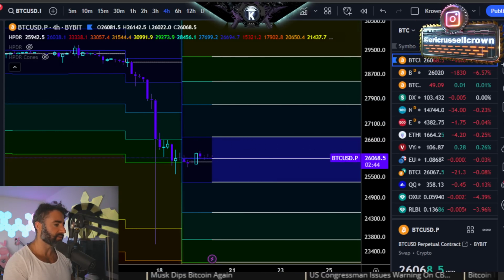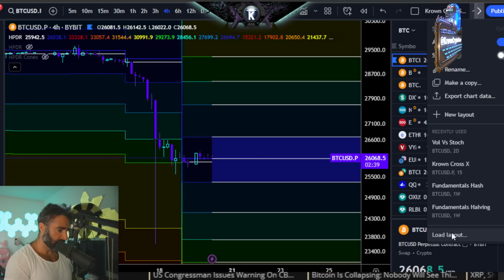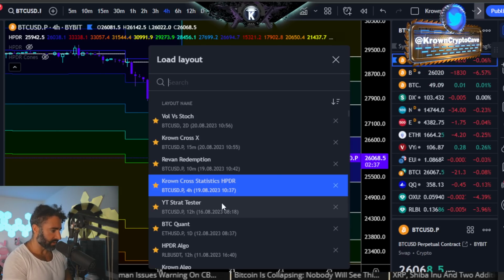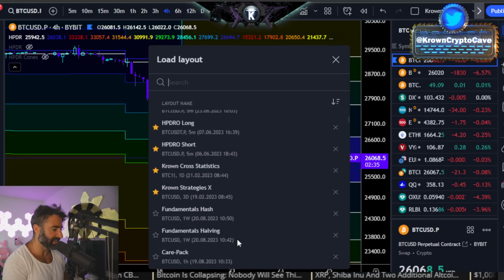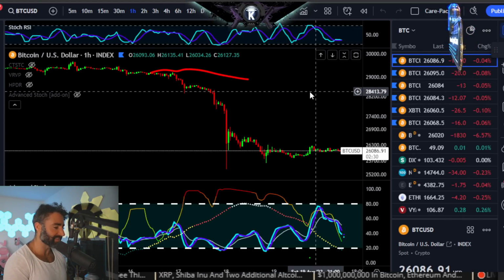Let's go check out stochastic momentum just to see where those pivots are as of right now, and maybe get an idea of if that short-term downside move would still be likely. But sideways seems to be the name of the game for Bitcoin, no matter what it does.